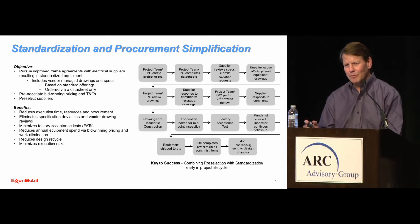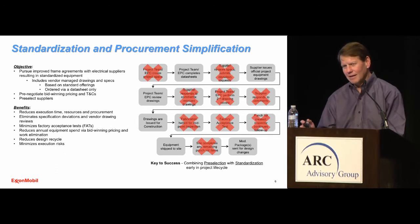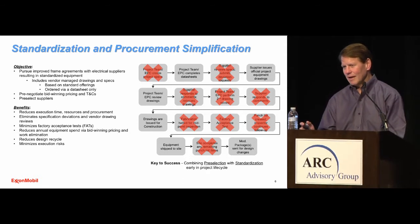And so our plan is to pre-select, to get away from the need to do competitive bids. So we won't create specs. We'll pre-select. We're negotiating pricing so that we're comfortable with the pricing that we'll get. And then what we think it will allow us to do is this. It'll eliminate a significant portion of what's involved in specifying, ordering, and delivering equipment for our projects.